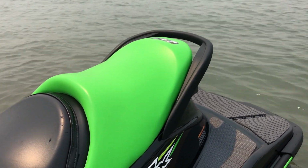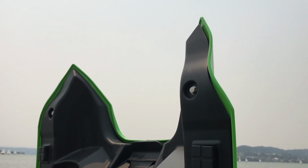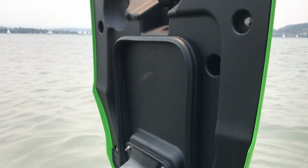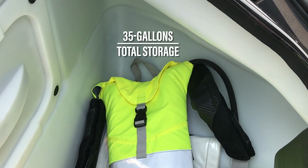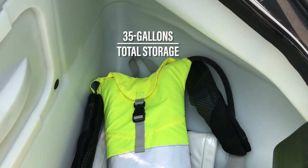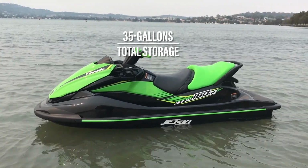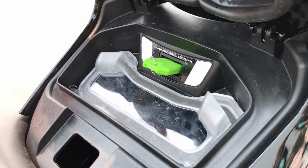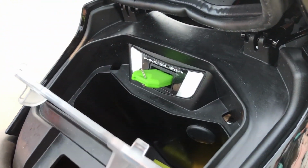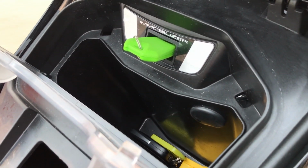The redesign has given the new Kawasaki a massive increase in cargo space as well, from the previous 23.5 gallons to a total of 35.5 gallons. That includes 30 gallons in the nose, 4.5 gallons under the back seat, a half-gallon wet storage area near the back deck, and a slim waterproof 1.4-liter storage pocket near the center console that can stow a phone and is available with an optional USB charger.